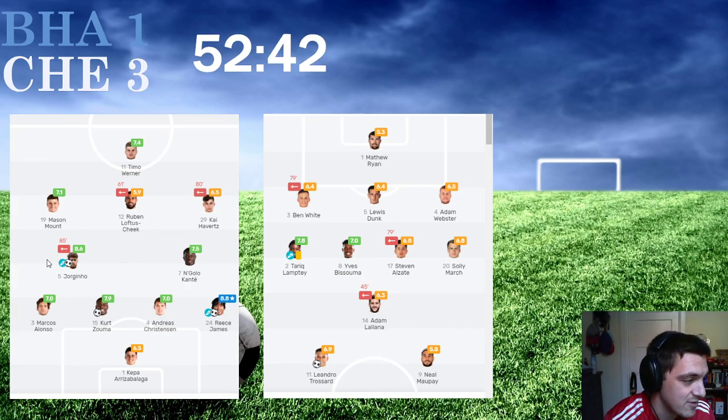Solly March, I think a 7, is appropriate. I think he was super active, particularly in the 3-5-2. A lot of good crosses, taking up good positions, was getting back well as well, helping the midfield win their battles. Really solid. I thought Tariq Lamptey, very, very good.